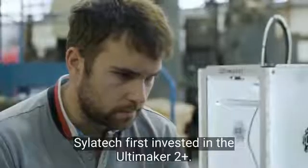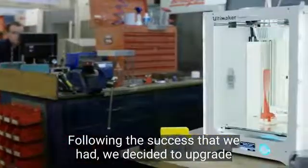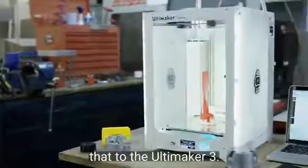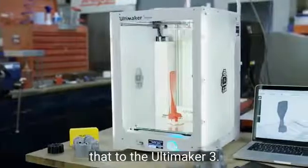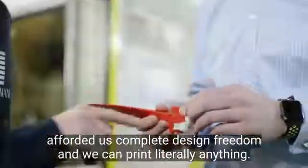Sylatech first invested in the Ultimaker 2 Plus. Following the success that we had, we decided to upgrade that to the Ultimaker 3. The PVA afforded us complete design freedom and we can print literally anything.